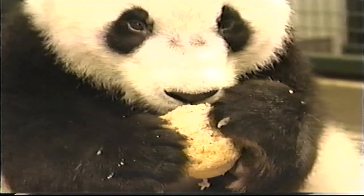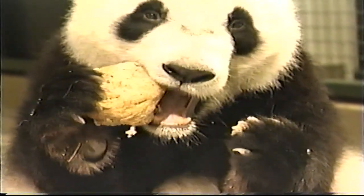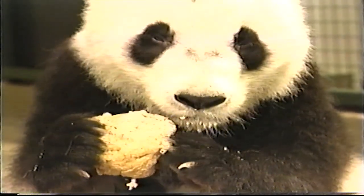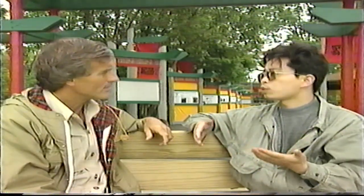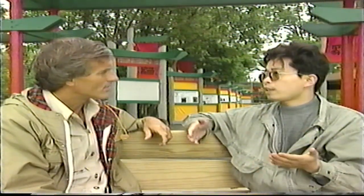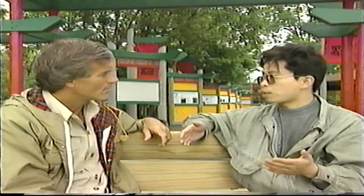Now the diet, the panda bread? Yes, panda bread. Why not just feed them what they eat in the wild? We can mimic something from the wild, what the panda eats in the wild. Panda eats 99% bamboo in the wild.